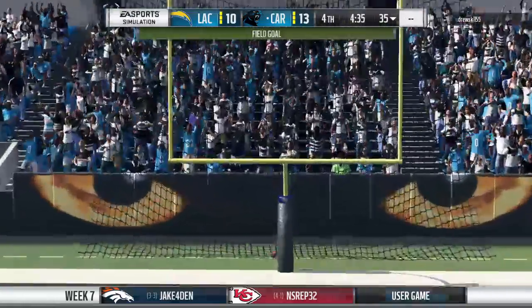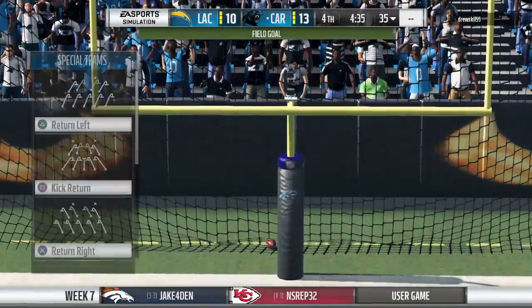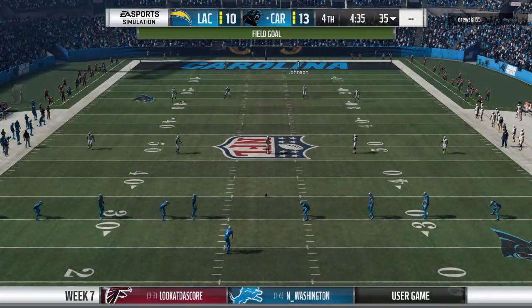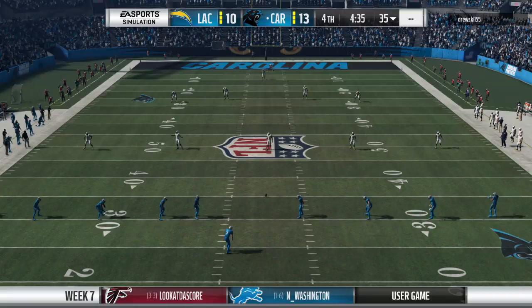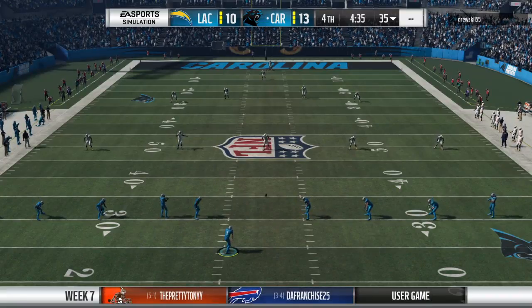And his kick is absolutely perfect. And they will take the lead at 13-10. So the drive here ends with a field goal, and that does give them the lead, but this one is still a long ways from over.